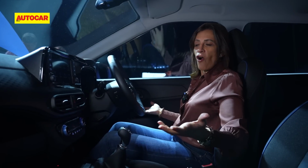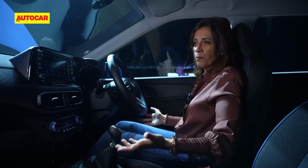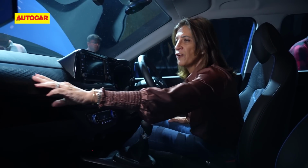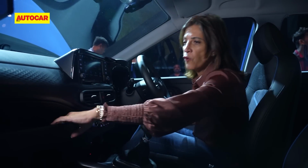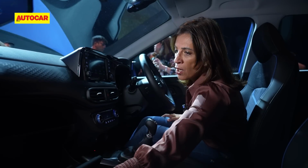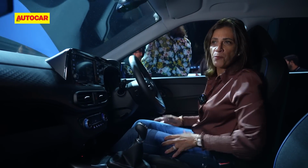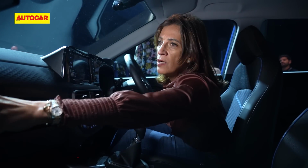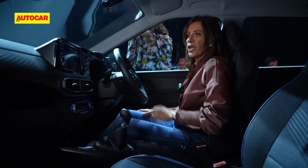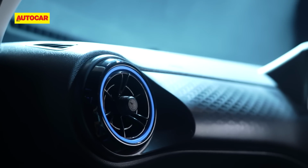So the interior of the Exter, very, very reminiscent of the Aura, almost similar in fact. You get this textured matte black area across the dash in the middle. You've got a space for storage which is underneath it, exactly like the Neos. Quite a large glove box over here, and you get color options for the interior. So the body color accents are around the AC vents and on the seat stitching as well. This color is blue on the outside, so I have the blue accents around the AC vents.